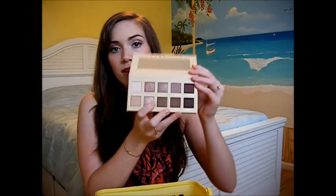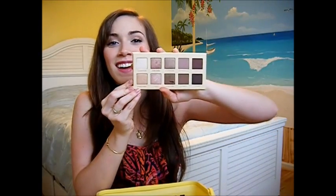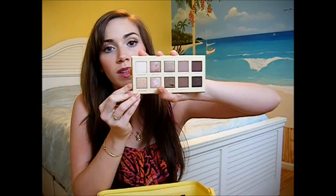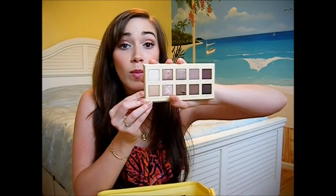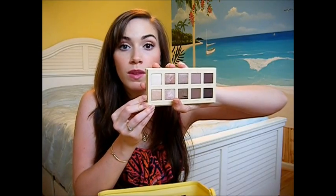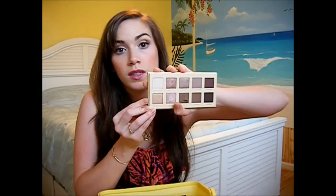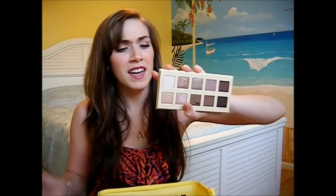This is the palette I think I'm going to be using for my wedding. It has some really nice pinky undertones to the neutrals, so it'll really pull out my eye color. I actually have one green eye and one brown eye. I'm going to be pulling out more of the green, so I'm doing more of a reddish pinkish tone to pull out green. Oh, I got eyeshadow all over me.